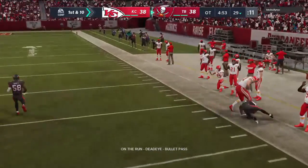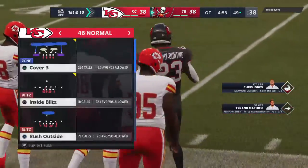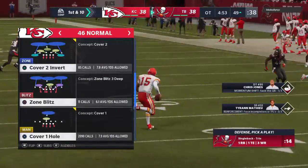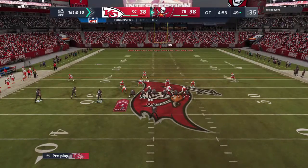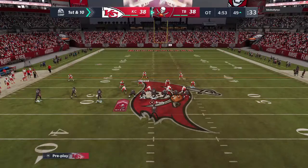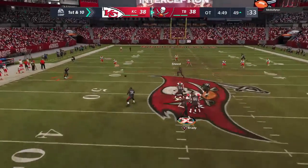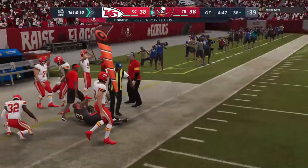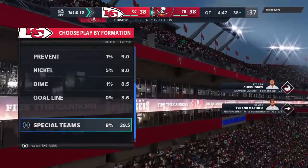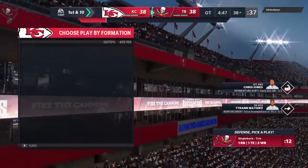Oh, and it's intercepted. Picked up by Sean Murphy-Bunting, and they'll set up shop right near midfield at the 49-yard line. The Bucs take over, first and 10 at the 49-yard line. First throw of overtime for Brady. That's complete to his running back, Evans. And he's going to be out of bounds, but not before he takes it inside the 40. It's a gain of 11, and the Bucs have a first down.